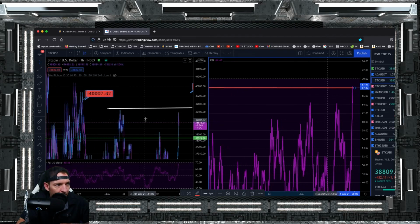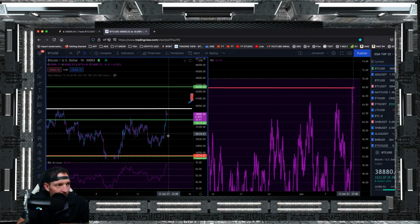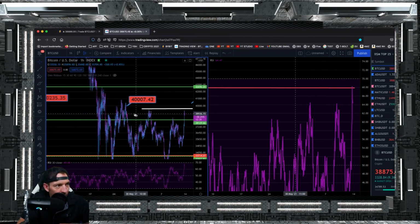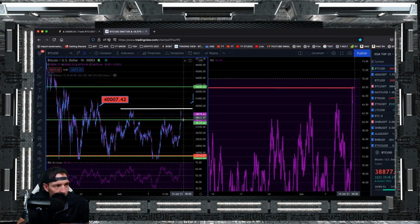I know people might be panicking thinking price came up here, but it's only come up to 39,400. We got so much time. Look at where price hasn't been able to get past here, because it broke this downward trend. And this is why I tell people, don't go too big on your shorts. Don't go crazy on your leverage.